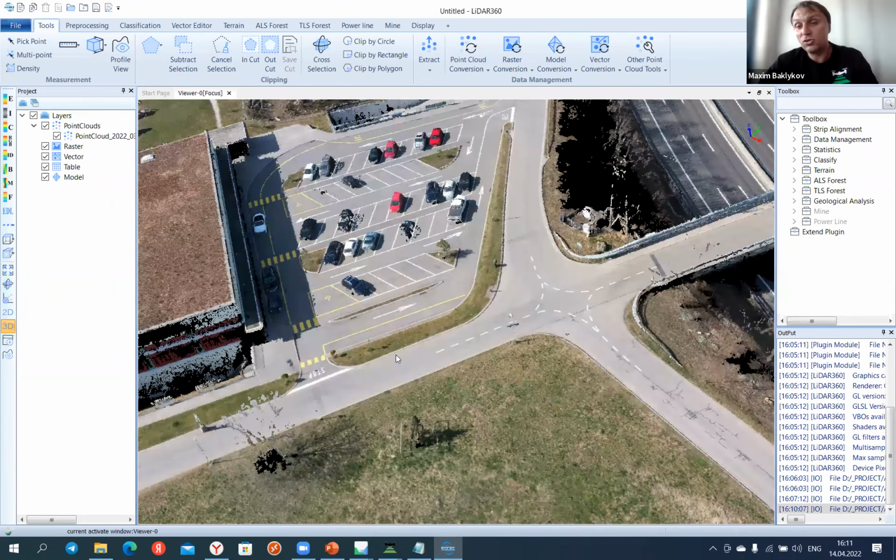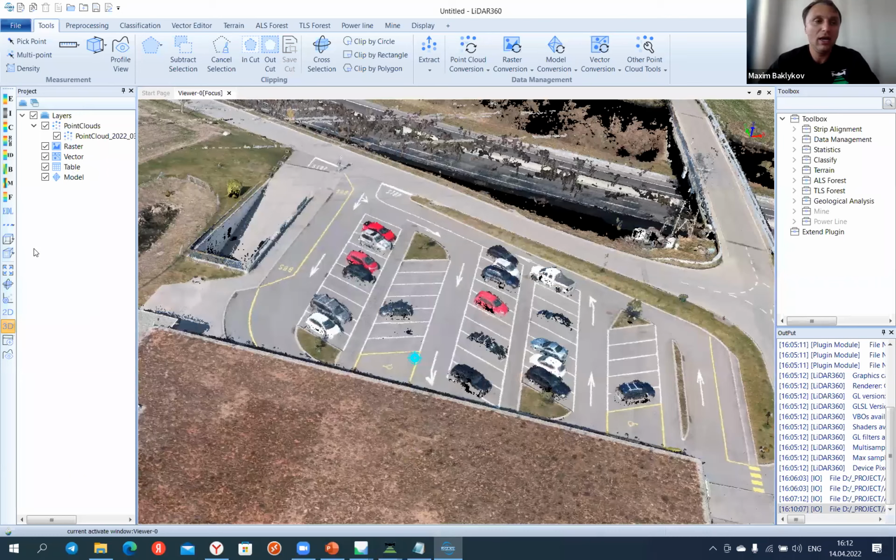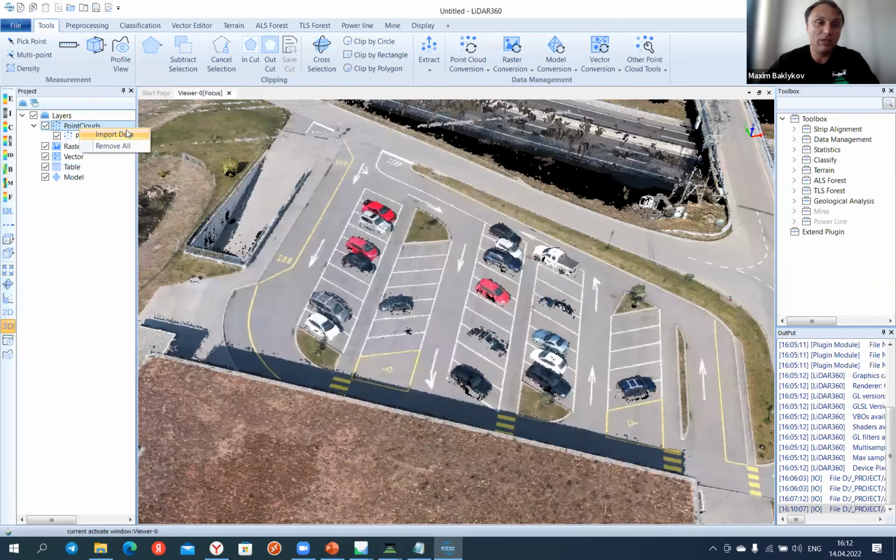And I would like to draw your attention that we use Air 2S with a 20 megapixel camera, and we make photogrammetry. We take photos from 70 meters altitude, 70 meters altitude, and you will get such details. And after that, I will add the checkpoints here.